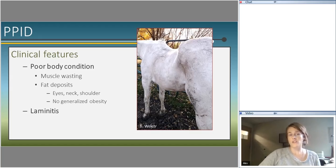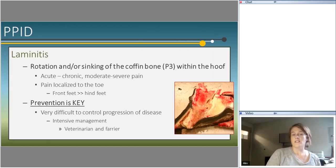Another clinical feature of PPID is laminitis, and this is often the most significant life-threatening complication. So laminitis refers to rotation and or sinking of the coffin bone within the hoof. So this is the third phalangeal bone or the coffin bone. Laminitis causes a lot of pain. It can be acute to chronic depending on time course of disease, and the pain is localized to the toe.